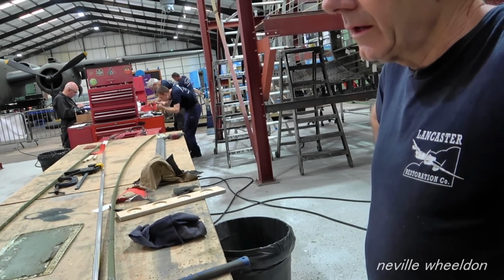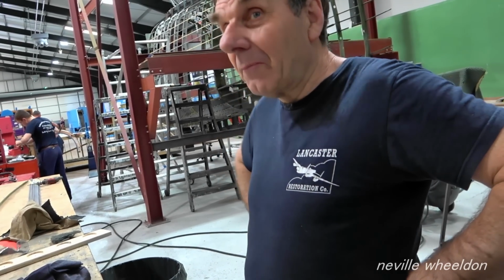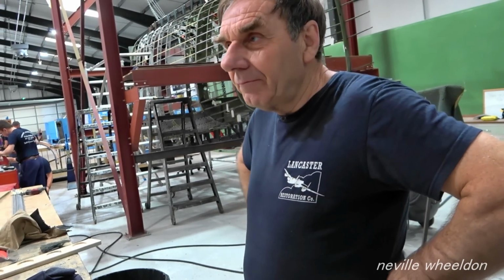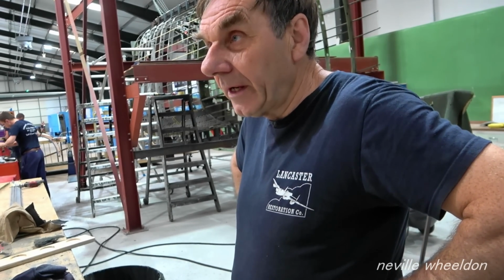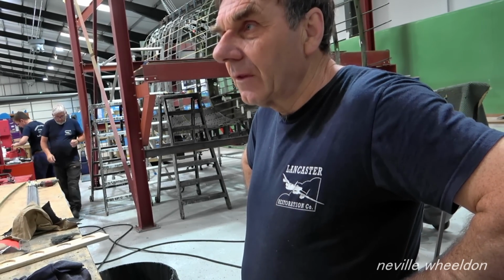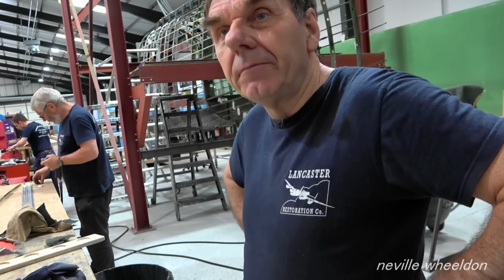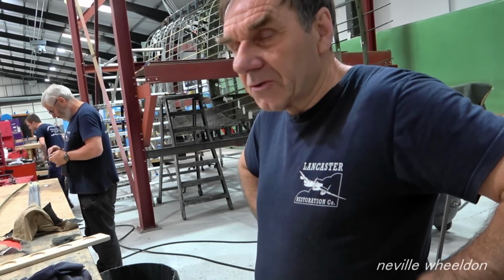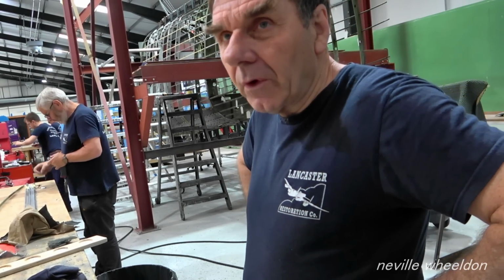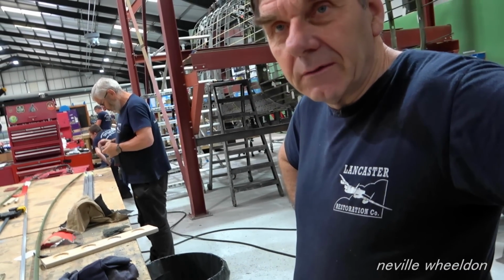Yeah, we're compiling a list of items required to complete it, basically. Just for taxing for the money. Fixtures and fittings, like fitting out the bombardier's compartment, things like that. But that will come in time. They're just sort of bracketry and pipe work and stuff like that. Stuff that's missing or broken.